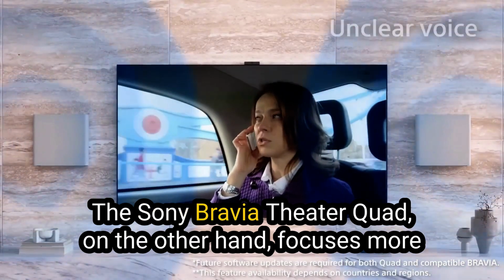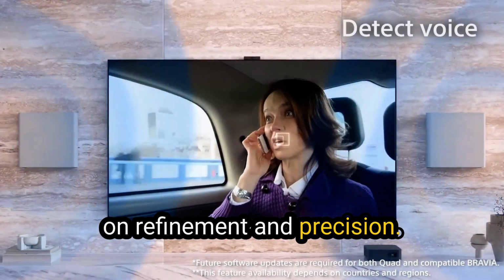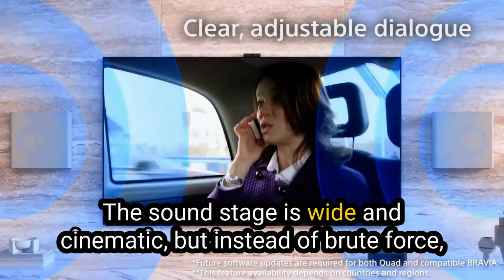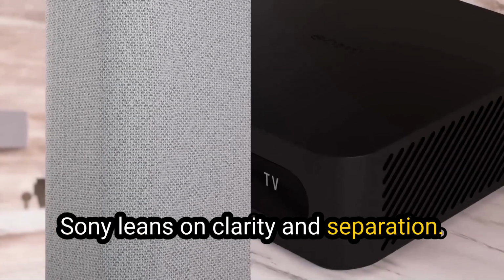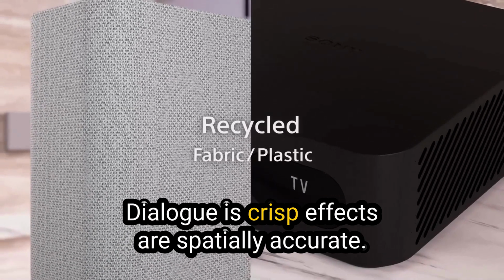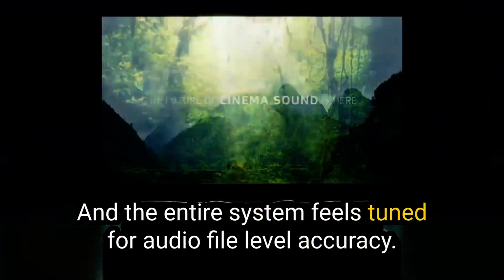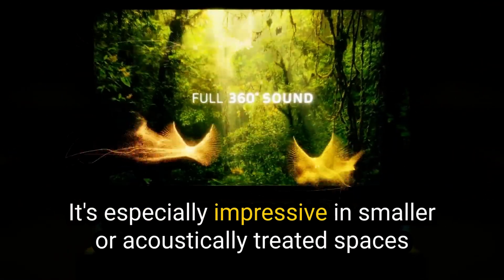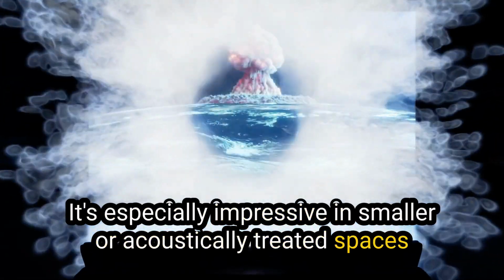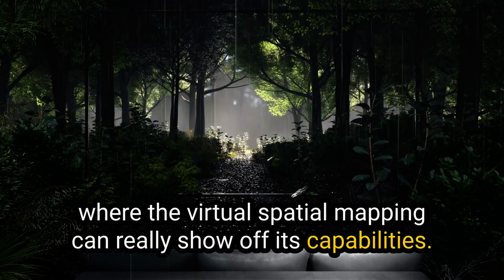The Sony BRAVIA Theater Quad, on the other hand, focuses more on refinement and precision. The soundstage is wide and cinematic, but instead of brute force, Sony leans on clarity and separation. Dialogue is crisp, effects are spatially accurate, and the entire system feels tuned for audiophile-level accuracy. It's especially impressive in smaller or acoustically treated spaces, where the virtual spatial mapping can really show off its capabilities.